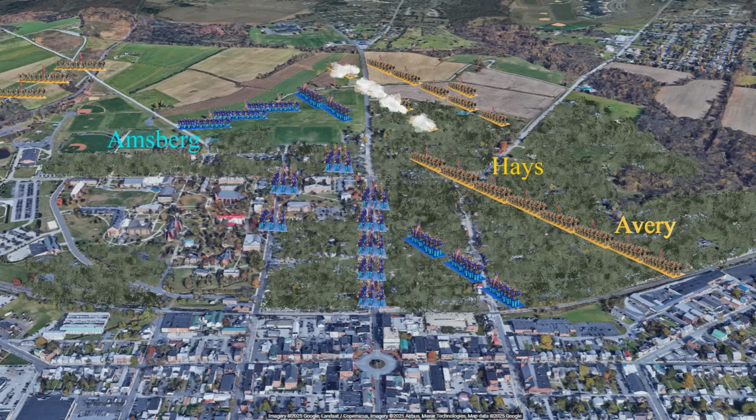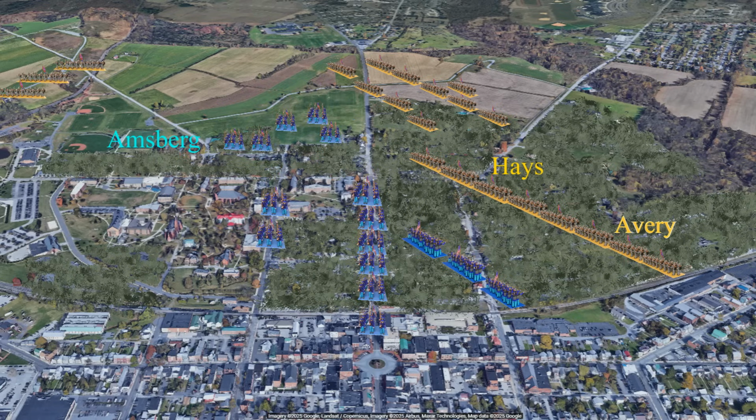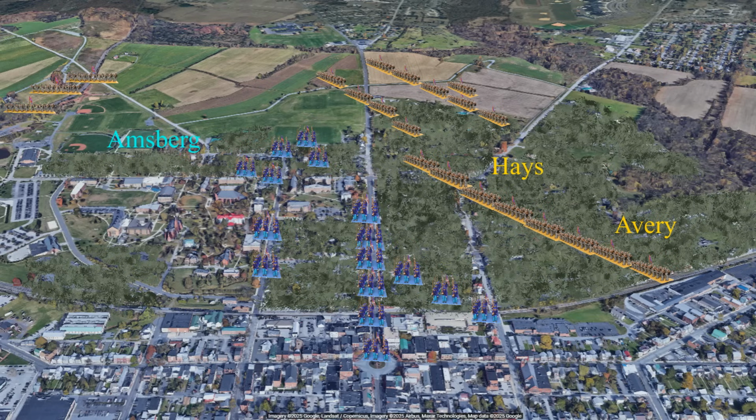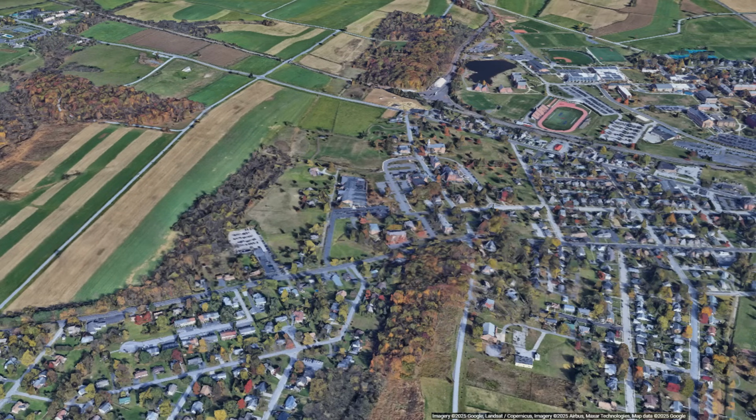Von Amsberg is taking terrible casualties at this time. Von Amsberg's retreat completes the collapse of Howard's corps from the fields north of town, the whole of which is now retreating en masse to town.